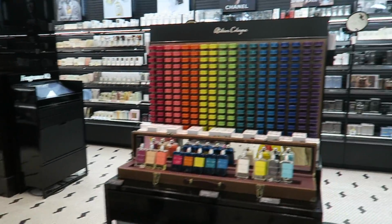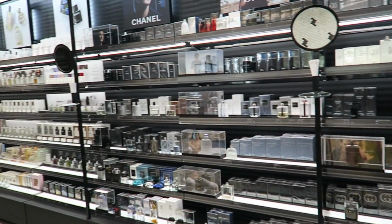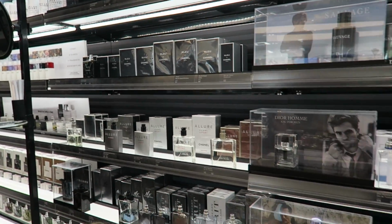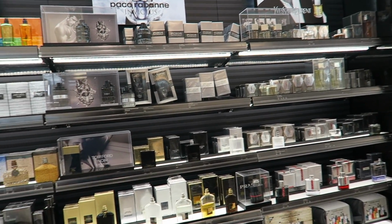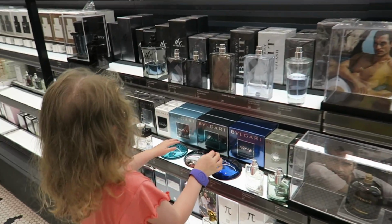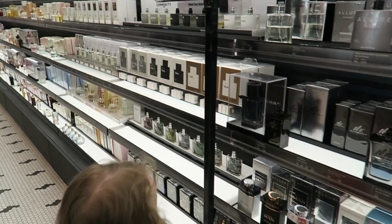So now we're walking towards the back of the store. They do men's fragrances. This is a comfortable zone for me. So they've got pretty much everything you could think of, from Dior to Chanel, Dolce & Gabbana, and all the other bits and pieces over there. Yves Saint Laurent. I don't know what that is, but it looks very breakable, Erin, so you might want to put it down. This all for men, that is.